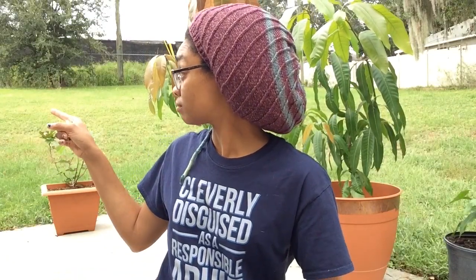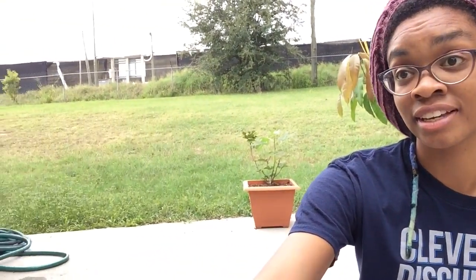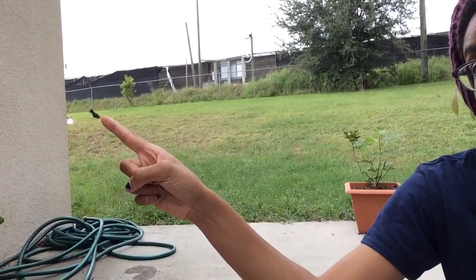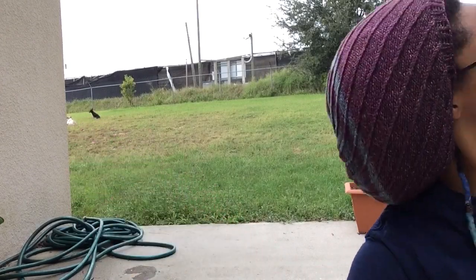Yay! Stay in the back. They're guarding their territory. Let's see if you can see them. Yep. Oh, where's my hand? There's Tootie and then Cuba Butt. That's Florida wildlife, guys. I don't know what that bird was screaming about, but evidently it's an emergency.